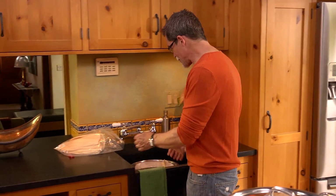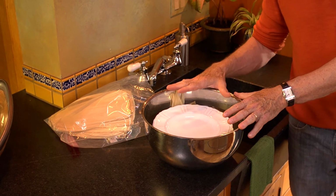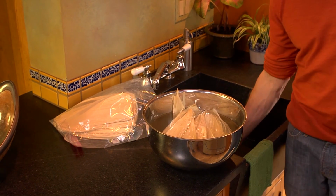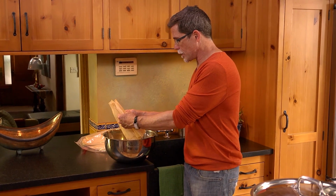Now, a couple of hours ago, I put some dried corn husks to soak. They come dried in a package like that. Put them into a large bowl, put hot tap water on them. I always put a plate on top to keep them submerged, and after a couple of hours they'll be soft and pliable. And now on to making the batter.